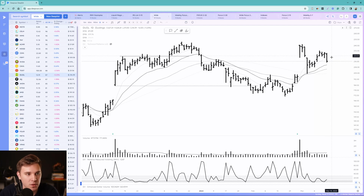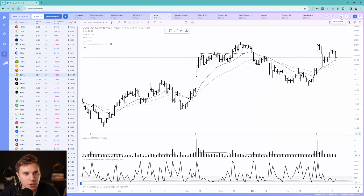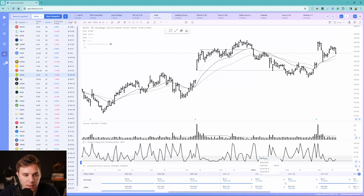We'll see how this resolves itself, but it's kind of moving up the right-hand side of this base. Still like the story, still like the growth. Let's bring up the stats table in deep view, which highlights the earnings and sales growth of the quarter. You can also go many quarters out, which is great because we all know that stocks trade on future earnings, future growth expectations, and we get to see that in deep view, which is great for analyzing stocks.